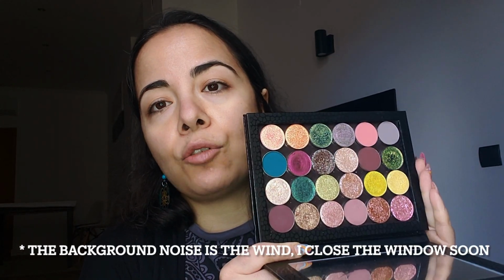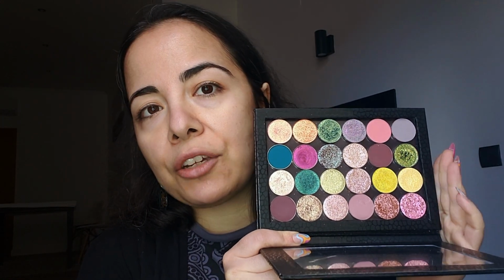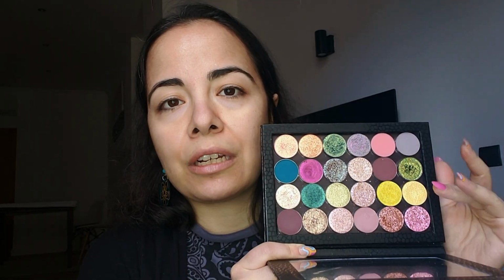I wanted to mention and show you all that I'm going to do my look with this palette. Now, this is, of course, as you can see, a palette of singles. Part of this palette is my dupe for Flying Fiddles. Because I knew I was going to bring this palette on the trip with me, I essentially filled it up with other singles that I thought would be interesting to use in combination with whatever was in Flying Fiddles.